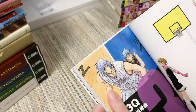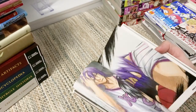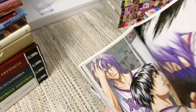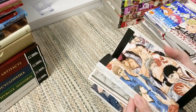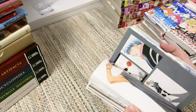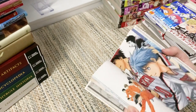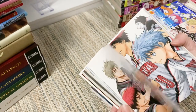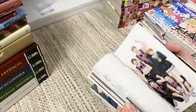This purple hair guy is my favorite character. Lots of really nice illustrations. I really like this little art book. I just wish it was bigger.